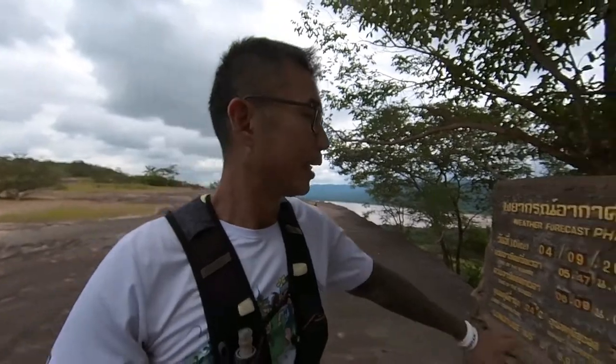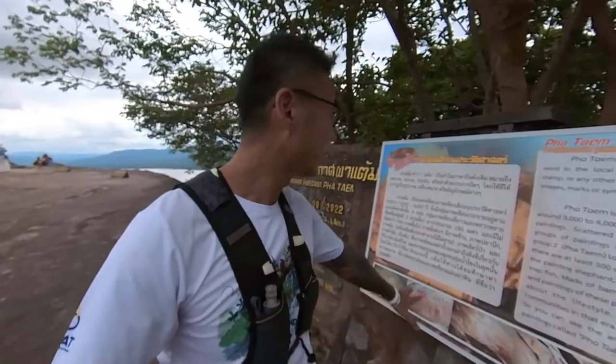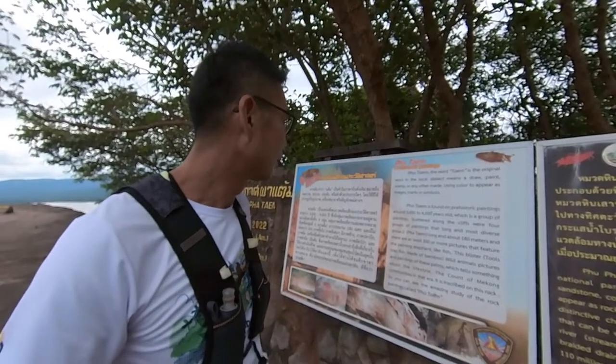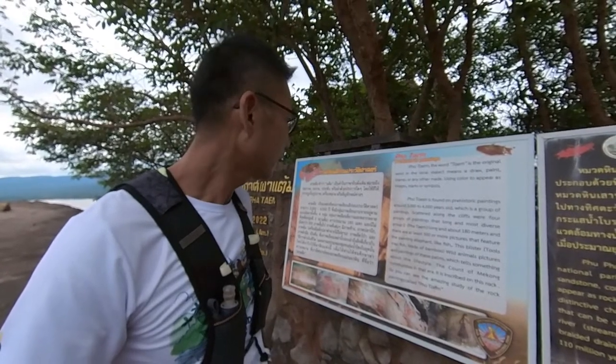But anyway, there's some walking track over here which I'm going to explore now, and there's some actual painting on the wall. It's said to be about 3,000 to 4,000 years old. A group of paintings scattered around the creek. So, okay, let's see.